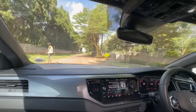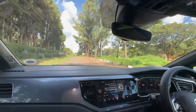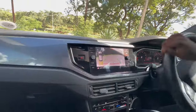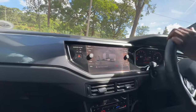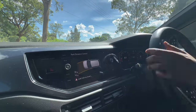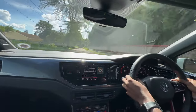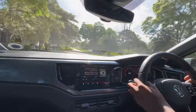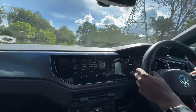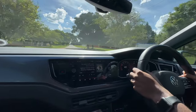Alright, let me just do a U-turn right there. Oh man, sweet, sweet, sweet. Alrighty, let's head back. And of course, guys, it's got your reverse camera and it's got the sensors and whatnot. Give it a small pull right here. Spirited driving right there, guys.